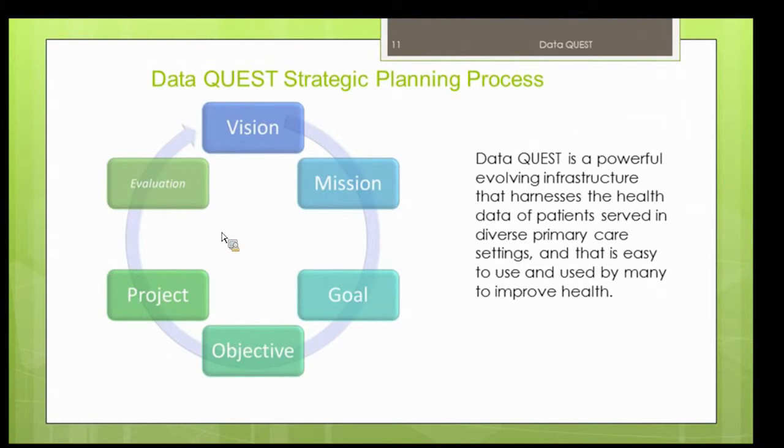That this is an infrastructure, that we use health data. We didn't say EMR data. We didn't say just EMR data. So we have a vision of talking about all health data potentially could become a part of this, that we're talking about primary care settings. So this is a project that in general is centered in the primary care space, and that this really needs to be an easy to use system that lots of people use, and it needs to be targeted at health improvements. So that's, in a nutshell, what we're targeting.